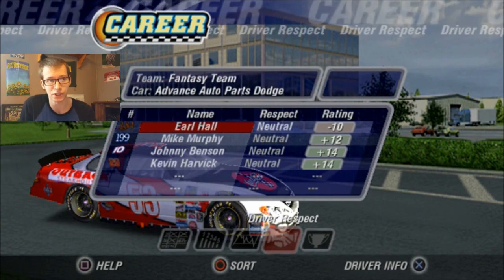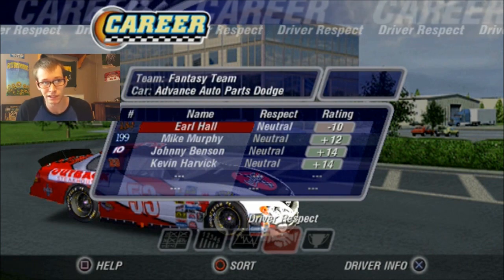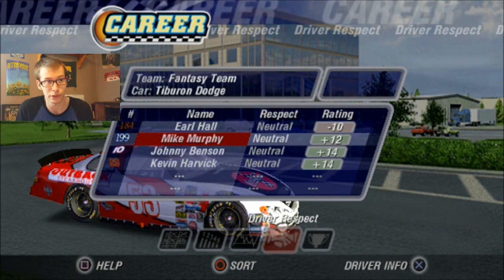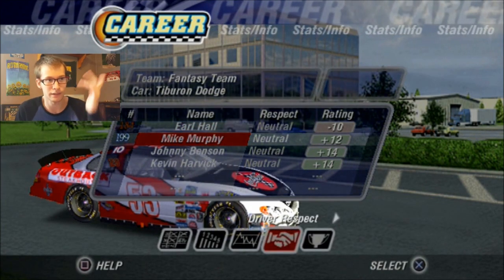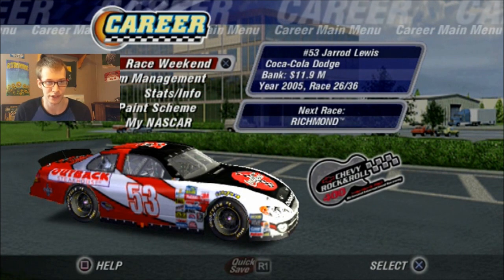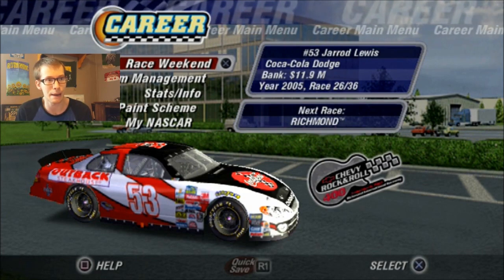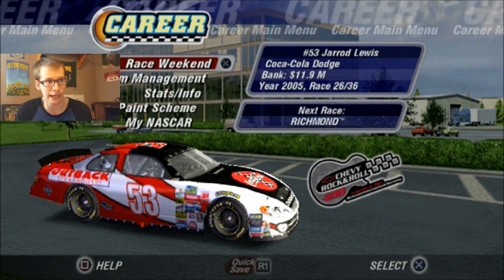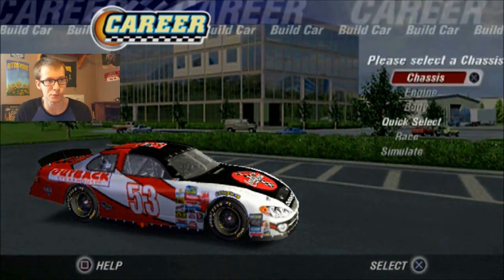I don't know if the qualifying is going to be more difficult yet because sometimes qualifying can amp it up a bit, but unless it is, we should be able to win Richmond this time, as long as I don't go crashing into lap traffic. But yeah, just a few allies here and there. One of them's fantasy drivers, and we got a rival that's still a fantasy driver, freaking Earl Hall from Daytona at the beginning of the season. But using Kamikaze Games paint scheme tonight, can I finally win in this car? I don't think I've won in this paint scheme just yet, but let's go to race weekend.